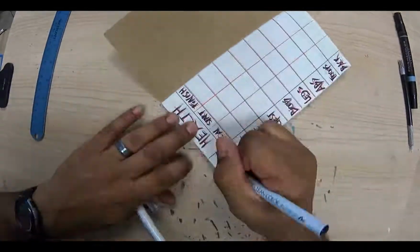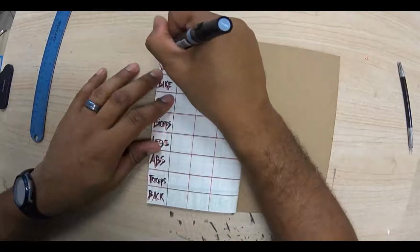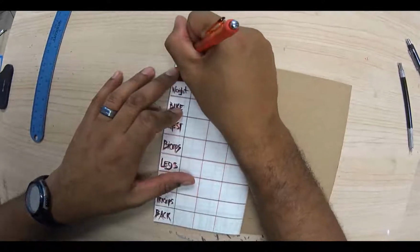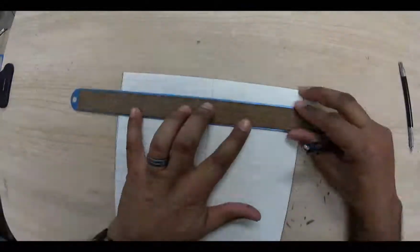So I'm trying something a little bit different. Instead of just tracking, just going, oh, well, this week I did this and that week I did this, I'm going to have a goal, and I'm going to have a start, I'm going to have a finish, and see where I end up. I was able to actually put in another little ninja there, which was cool.